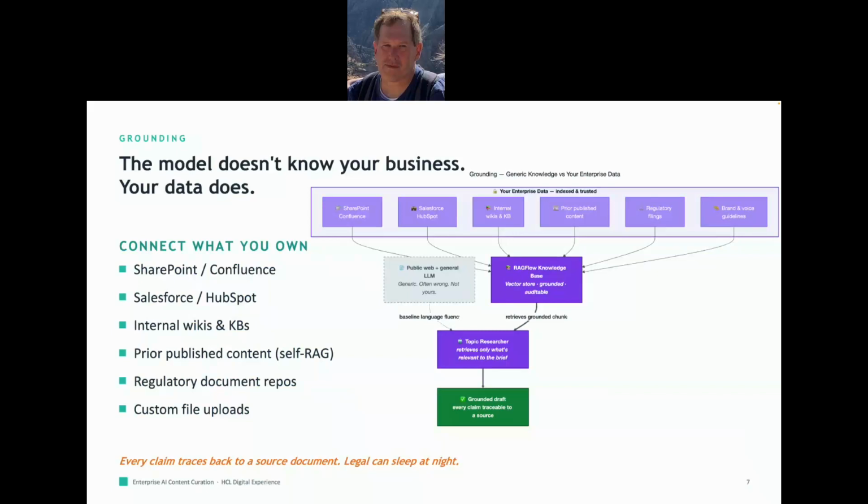The other thing that is great about using AI in the content curation process is that you can use it to perform validations as well in terms of the legality, the brand, the voices, and all of that. And then it's going to try to do its best. The thing about that is it's not going to always succeed. And that's why you still have the human in the loop. We'll get to that in a little bit.